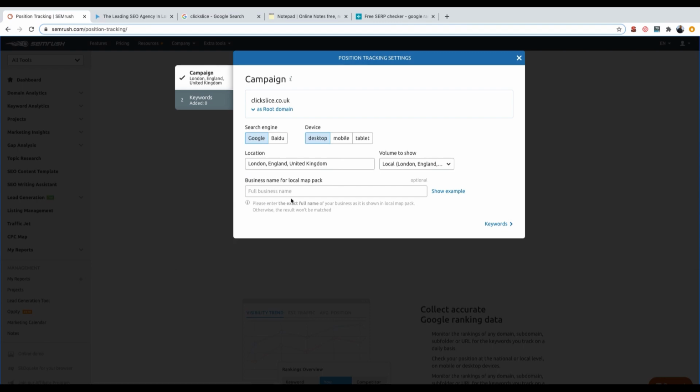However, the one thing you want to make sure you have right on this page is going to be volume to show. So I've put down London as my location, and you can see we have 2 different options, a local and we have national. So what this means is SEMrush is going to track where you rank in Google based on either your local location, which is what you entered, or it's going to use a broad IP address and search across the whole United Kingdom. As I'm only interested in where I'm ranking for people searching within London, I'm going to go ahead and make sure that is on local, which it should be by default anyway. So once you're happy with these settings, what you need to do is go ahead and click keywords.